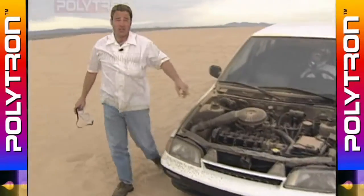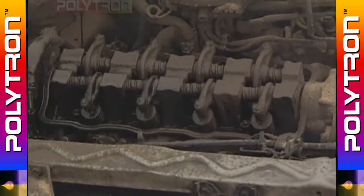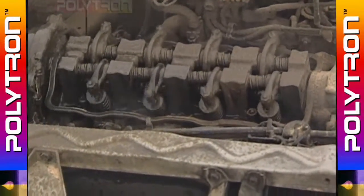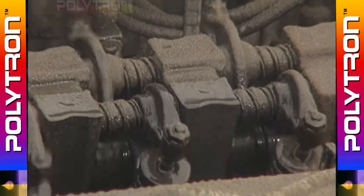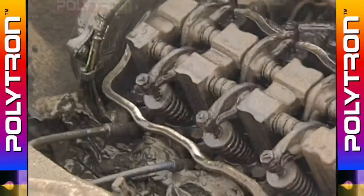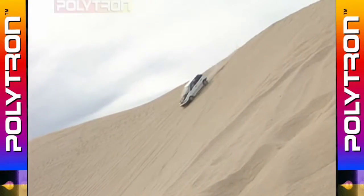Unbelievable. Take a look at this engine. Look at how well this engine is running. Polytron has really done the job. Absolutely amazing. But wait, we're not finished. We then removed the oil pan to expose the crankshaft, and we restarted the car. We then drove the car to the edge of an 800-foot sand dune, and off it goes.